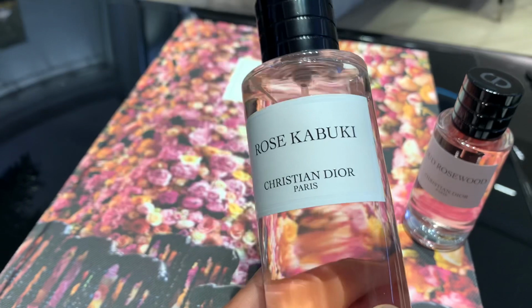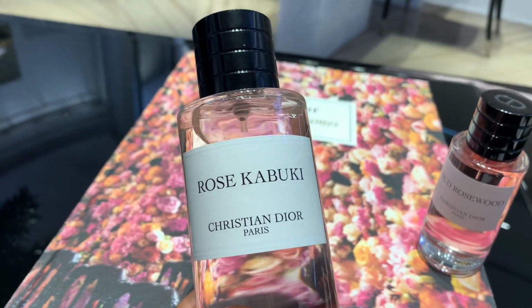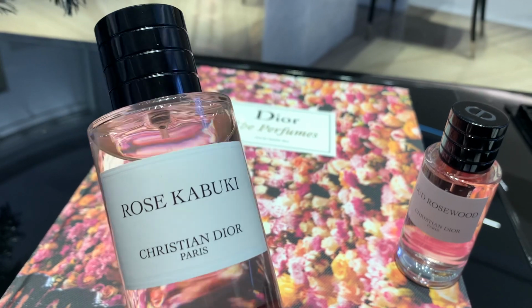So I'm going to sample this one for you. I'm going to spray it on a card, and I'm going to give you my first impressions of this perfume. Okay. Oh wow, so immediately I'm receiving a fresh note. Very clean, fresh, airy, very soft and delicate. There is some slight greenness to this fragrance as well. It's slightly green. Oh wow, it's really clean and fresh. So guys, that's my first impressions.